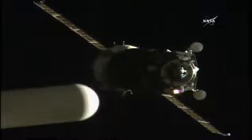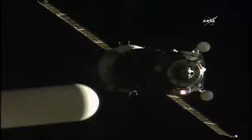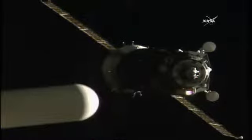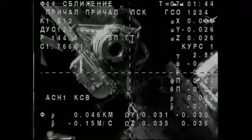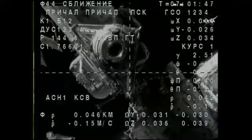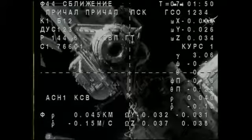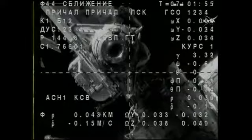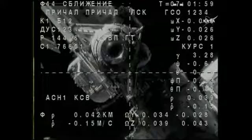0.48 is the range, 0.21 range rate. The crosshairs are aligned. And we have the SS-VP docking and internal transfer system LED illuminated. SS-VP docking mechanism is primed. We copy.